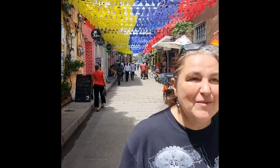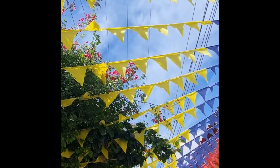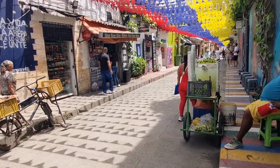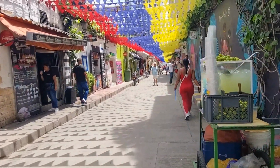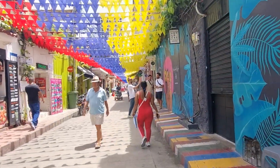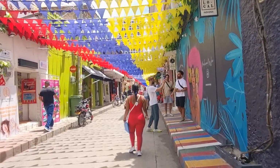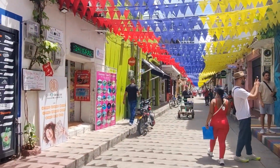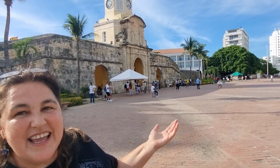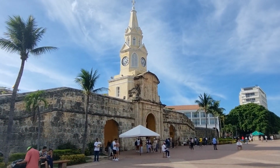This is one of the beautiful streets of Cartagena. It has a super top decoration with the flag of Colombia, and there are lots of artisans here. We are next to the clock tower, the entrance of the walled city of Cartagena.